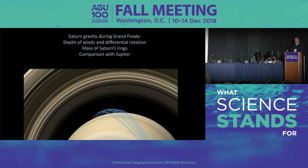So just to give you a polar sense of how close you really are during those 22 grand finale orbits, which gave us a chance to explore the depths of the wind, the differential rotation within Saturn, Saturn's mass, and uniquely and importantly, the opportunity to compare with Jupiter.